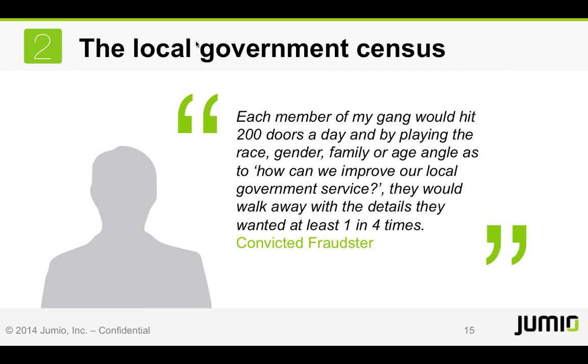So the fraudster here says that each of the gang members would hit 200 doors a day, and by playing the angles, they reckon they can walk away with the details they want at least 1 in 4 times. So one person is going to come away with 50 identities per day. So you multiply that up by the number of people working in the gang, and this is an identity theft of some scale, actually.